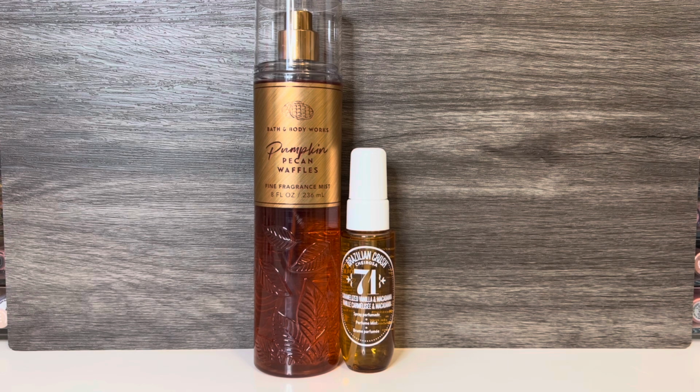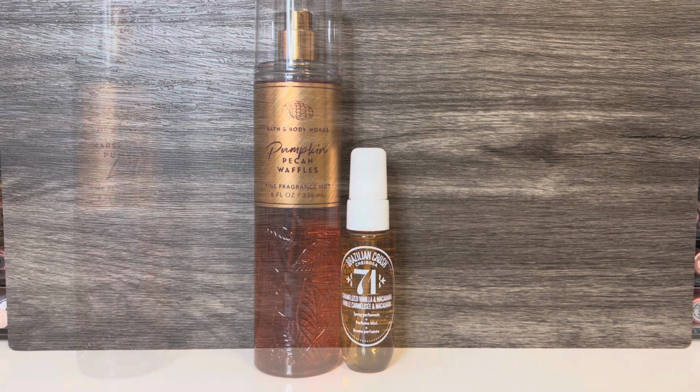salt, and coconut nectar. And this is an extremely sweet vanilla scent that has a buttery popcorn note, as well as a nuttiness from the macadamia that I personally find a bit overpowering. To me, it smells like nutty cookies and sweet toffee. And while these share a sort of buttery, syrupy quality, Cheirosa 71 is more nutty and vanillic, while Pumpkin Pecan Waffles is more spicy with that pumpkin.